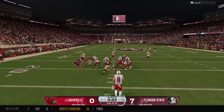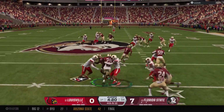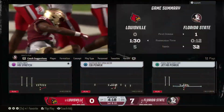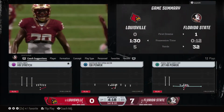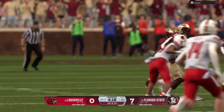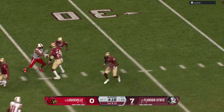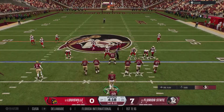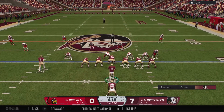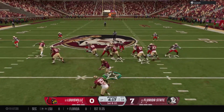First time we've seen their punt team tonight. He'll field the punt and look for room. Working his way on the return up to the 40-yard line before he stops. Here comes the Florida State offense onto the field. Already a solid start to this one. Now back to work with this 7-0 lead.